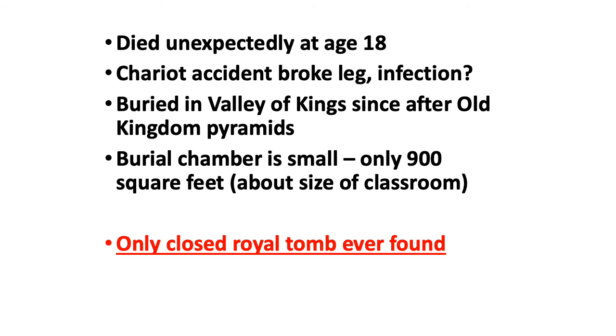The thought was he used to love riding his chariot. He fell off his chariot, which would be easy to do, and broke his leg, and with a bad fracture called a compound fracture, where one of the bits of bone goes through the surface, through the skin rather, you could get an infection, and particularly with the dirt and bacteria, and they had no antibiotics in those days. So the speculation is he died of an infection following a broken leg.